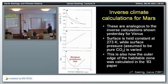It's because if you're at low CO2 levels, then you get a low greenhouse effect and you have a low albedo. So it's relatively cold. As you go to high CO2 levels, you get a big greenhouse effect, but you also have a big albedo. You're reflecting most of the sunlight back to space. And so the optimum is somewhere in the middle there at 5 or 6 bars for Mars.